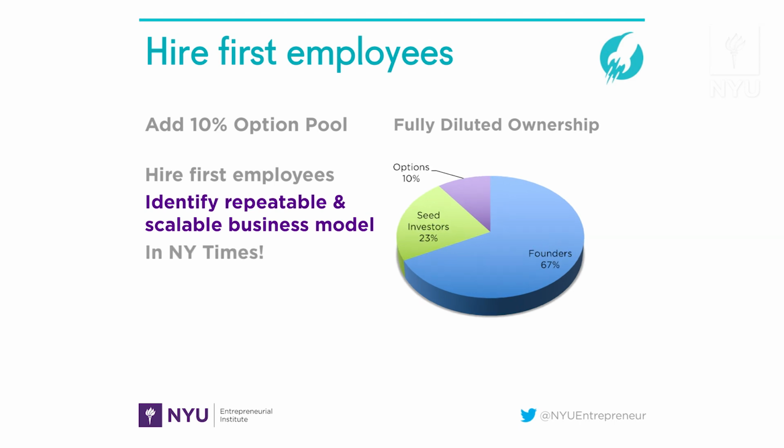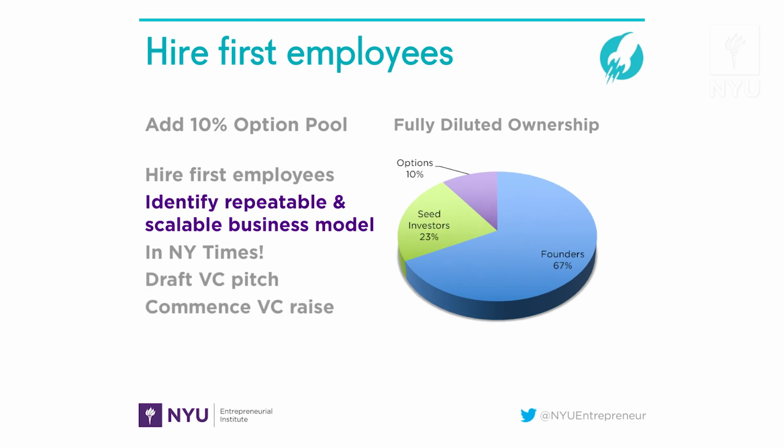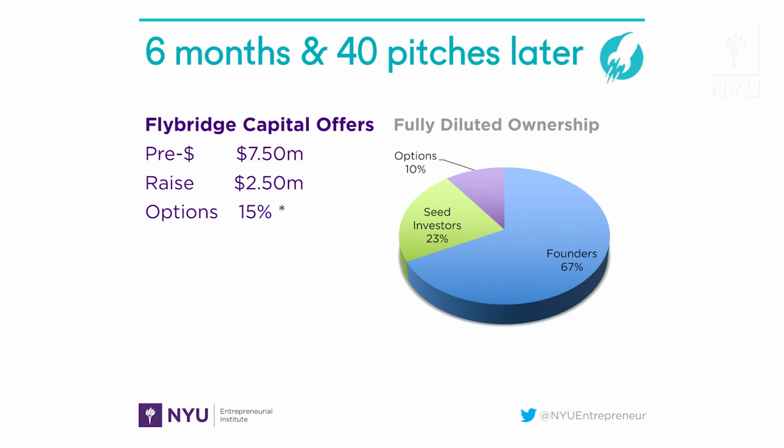So you hire those first employees, you begin to identify that repeatable and scalable business model, you get a nice write-up in the New York Times, you then realize it's about 18 months later and you're starting to run out of money, so you decide it's time to hit the streets again. This time around, you begin your pitch. This time it took 6 months and 40 pitches, but Flybridge Capital, a great VC fund, decides that they're going to invest $2.5 million in you at a $7.5 million pre-money valuation.